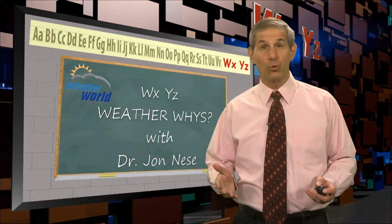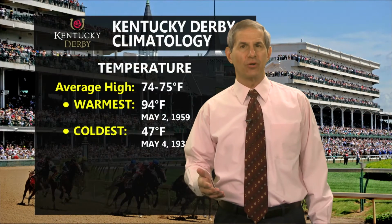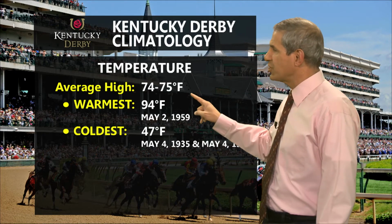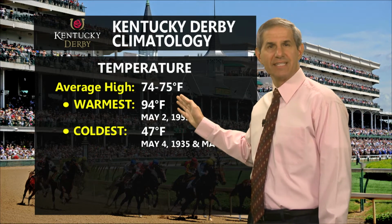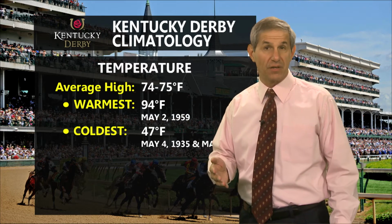And as with most outdoor events, the weather often plays a role. Now, Louisville's climate in early May is a bit warmer than anywhere in Pennsylvania this time of year, with average highs in the mid-70s. This Saturday should be a few degrees above that. But spring there is as fickle as here.